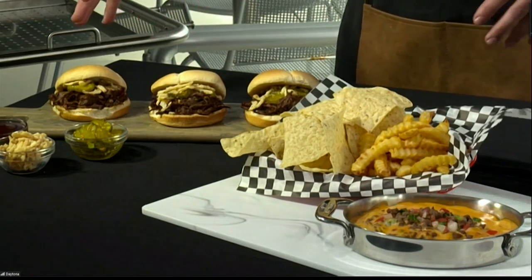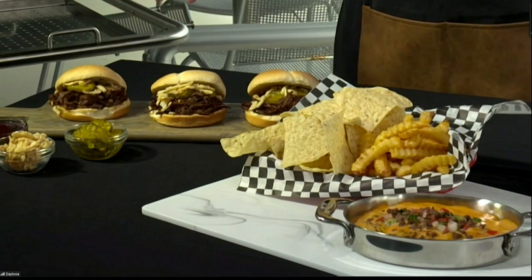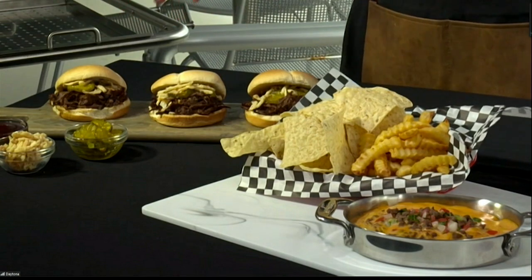And then think about substitution. So short rib that we're using in this recipe, you could easily substitute chuck roast for this, which is less expensive, but it's still going to be really flavorful. And if you cook it with the same technique and braise it, it's going to be just as tender and fall apart.